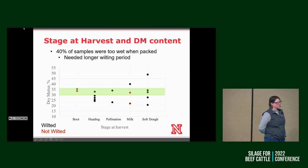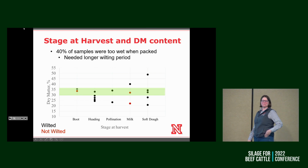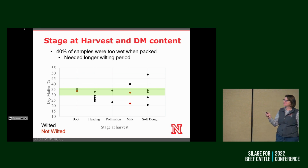All right, so if we think about the stage at harvest and the dry matter content, I expected, based off of my observations, that I wasn't going to see too much wet silage at soft dough. I like to show all my ignorance, so I tell you all the things I expect and then how I'm wrong. I'm just keeping it real, okay? So what we saw here is that regardless of stage, we did see a lot of very wet silage being put up.